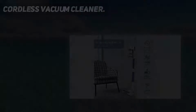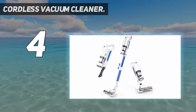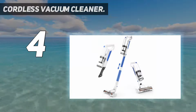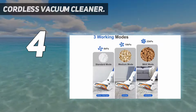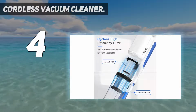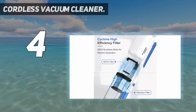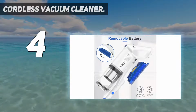Coming at number 4. Cordless vacuum cleaner. 8-cell battery for long runtime. The cordless vacuum cleaner with a large capacity battery provides up to 53 minutes of daily cleaning in the standard mode, 6 kilopascals. Max mode, 22 kilopascals, provides 14 minutes of deep cleaning.